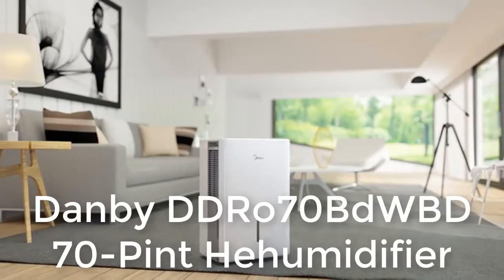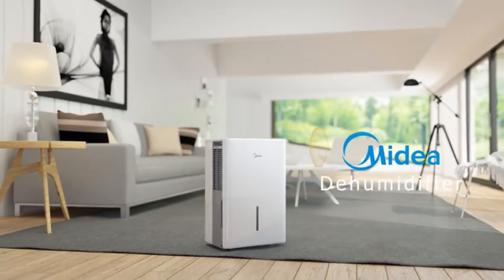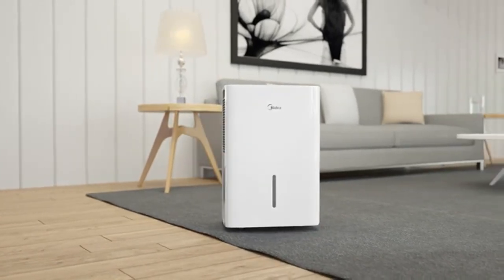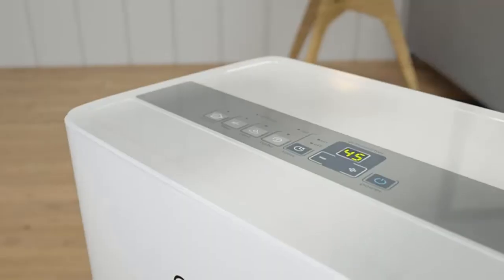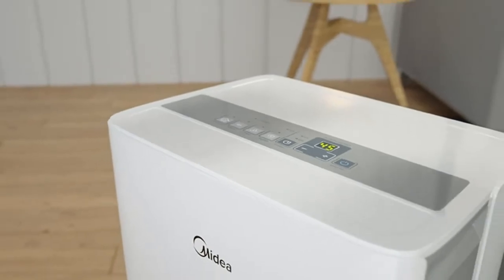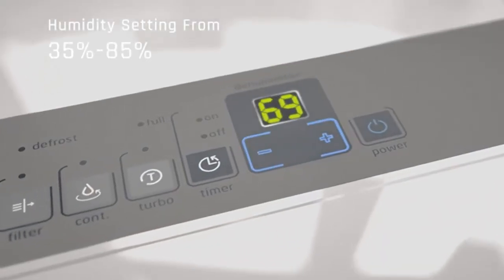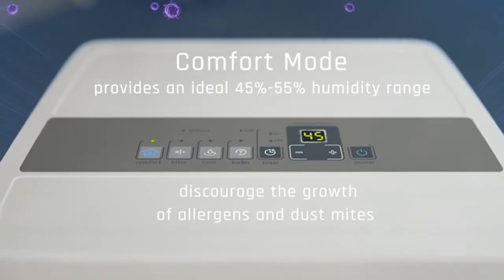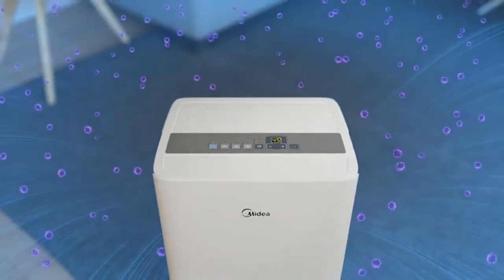Number 3, Danby DDR70BDWDB 70 Pint Dehumidifier. Third on our list, we have the Danby DDR70BDWDB. This dehumidifier fits comfortably within the industry standard in many important regards. For example, this model is able to remove up to 70 pints of moisture per day over 4500 sq ft of coverage, including in basements.